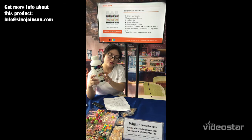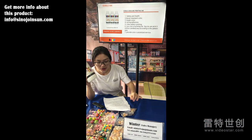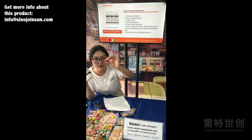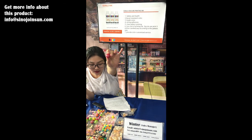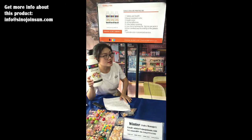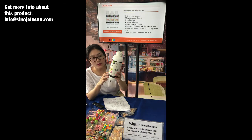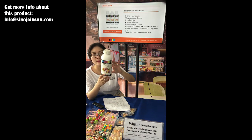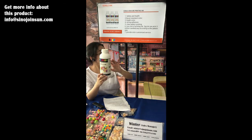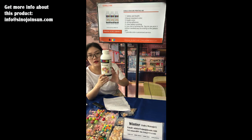And here are some features of our edible ink. At first, our edible ink is bright in color. Like I showed you before in the printed samples, you can see the printed patterns are clear and the color is bright. Our edible ink has strong adhesion. And our edible ink is low cost. Why do I say that? Because you can see this is our standard package. Normally we pack 1 kilogram per bottle, and with 1 bottle, we can print 3 to 5 million candies. Of course, the print quantity depends on your candy size and pattern size.